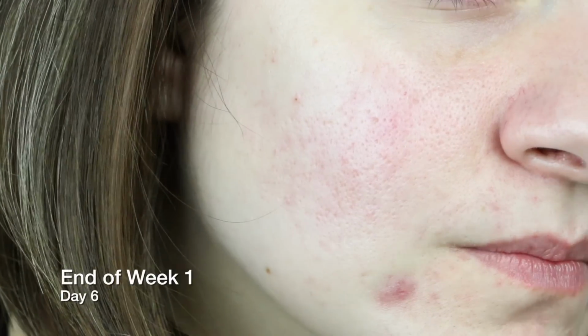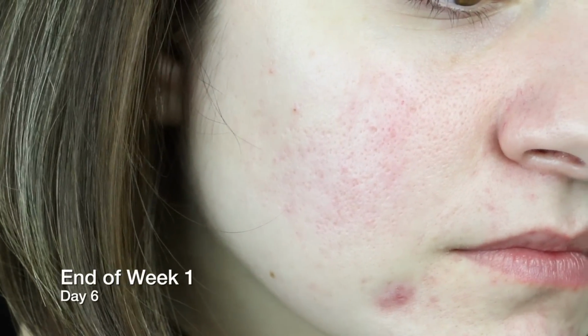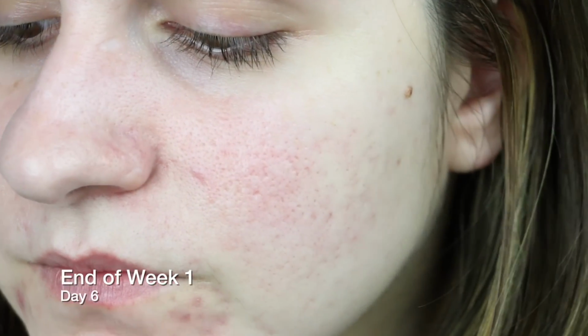It also helped clear up my chin just a little bit, like the big breakout. I feel like it totally helped just calm it down. I don't feel like it helped with pore size or oil production that much.